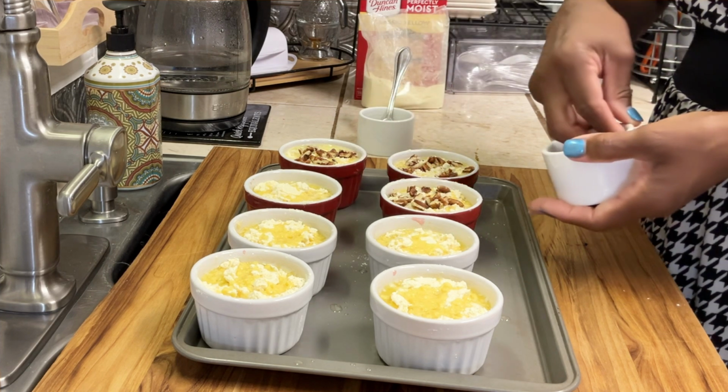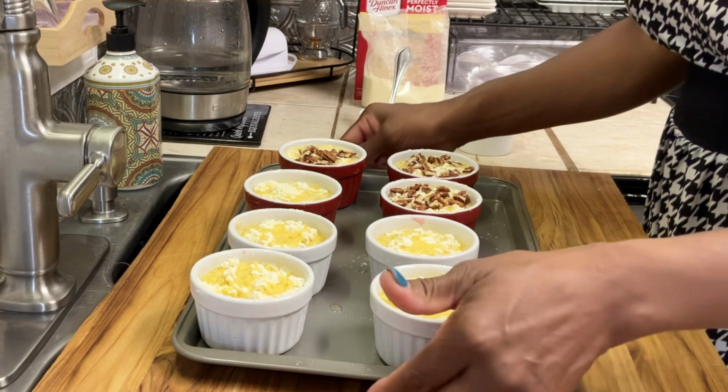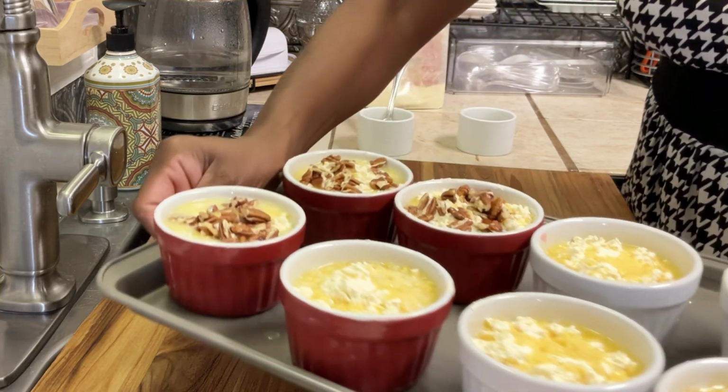We're going to place this into a 350 degrees oven for about 30 minutes or until it's golden brown.